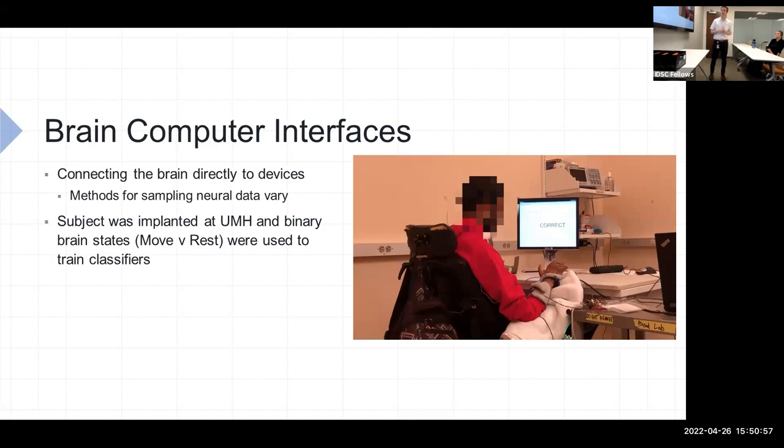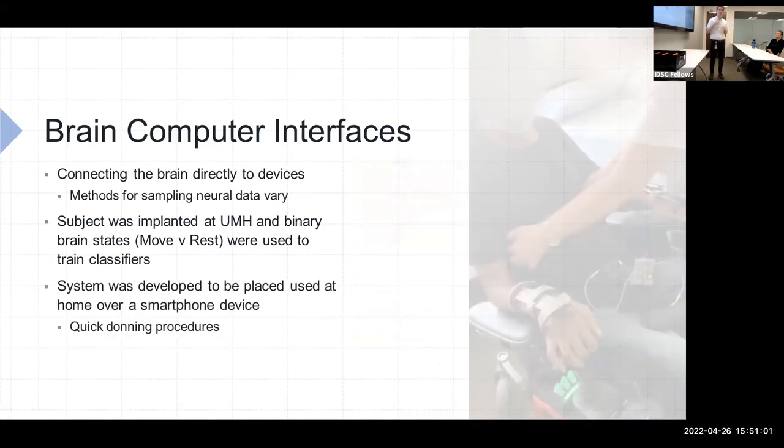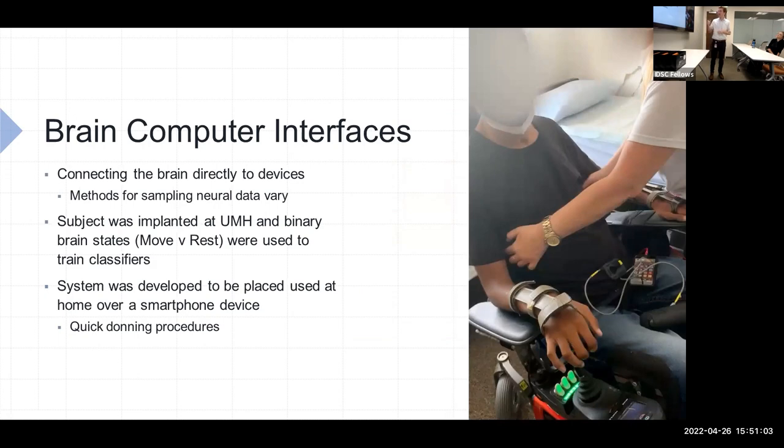So the next point was to really make sure that this could be used in the home. This video would show the setup by the caregiver. We need to make sure that this is not a burden for the caregiver once they're there, otherwise they won't have much incentive to use it. They were able to put it together in about 5 minutes, so the setup is pretty quick. And we go to the next slide.